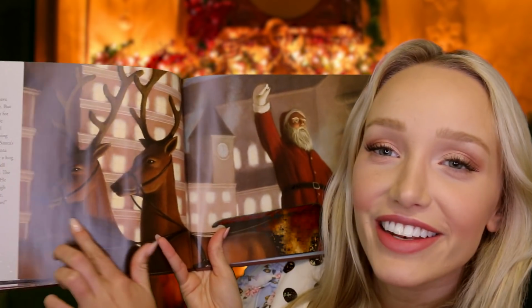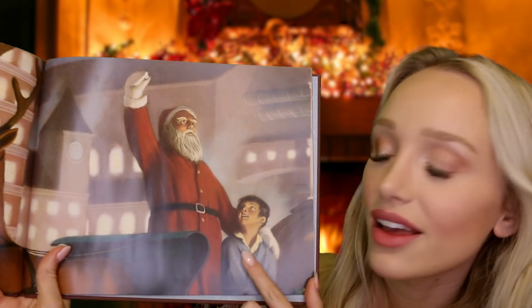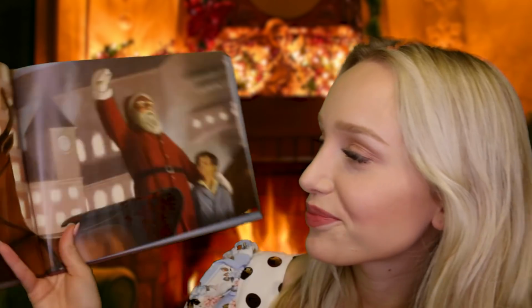There's the cute little reindeer, and there's Santa with the bell and the little boy, all excited about it.